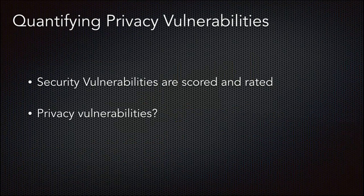Quantifying is something that our research team is also looking into. So security vulnerabilities and tracking and scoring them has been in existence for a long time. Most of you are familiar with the CVSS framework, the Common Vulnerability Scoring System. It's a great framework. It allows security teams to have a simple 0 to 10 score and grade your security bug as low or critical.